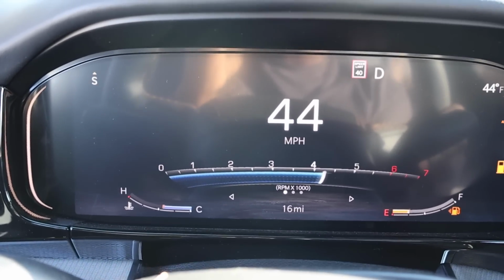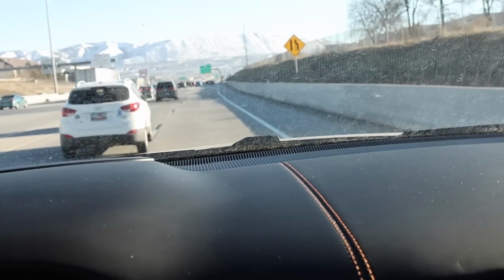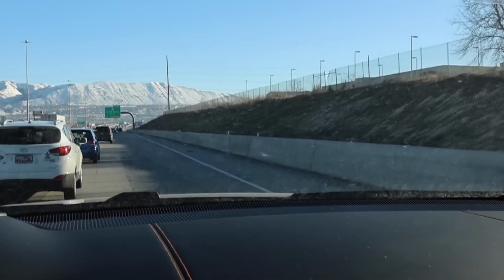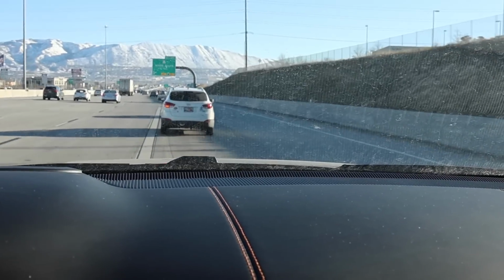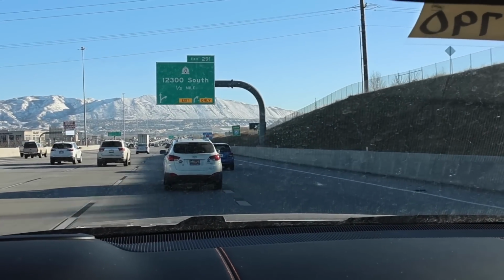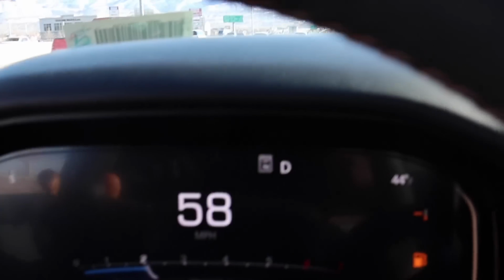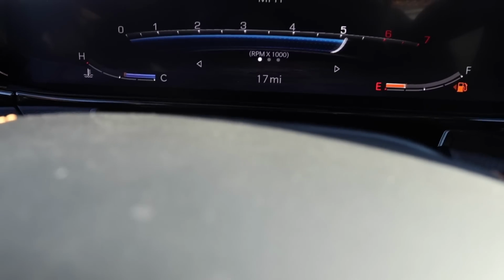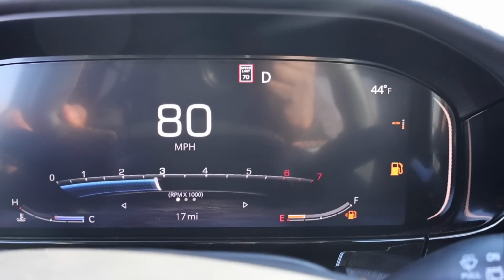Oh wow. Whoa! Wow. So this thing is fast. I have actually driven a Toyota Tundra and it has a twin turbo V6, and it felt pretty fast, but I think this might take the cake. Whoa! Oh my gosh! Holy smokes!